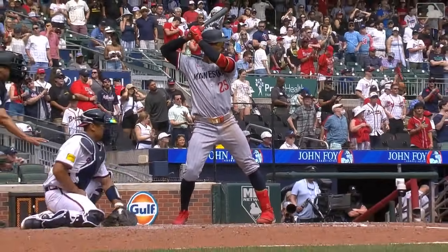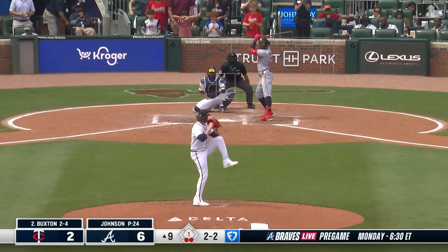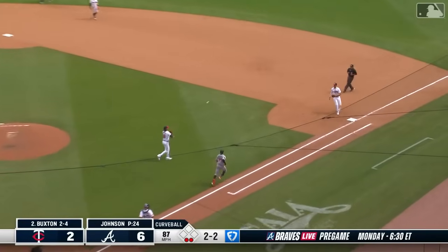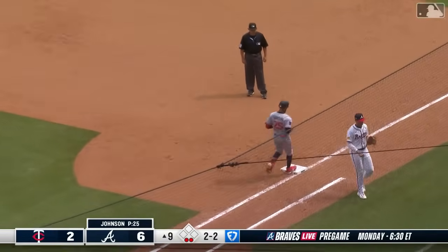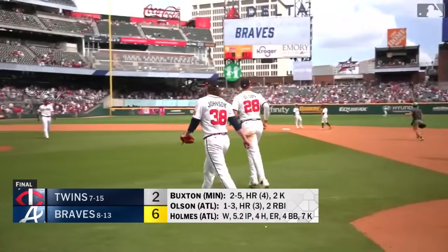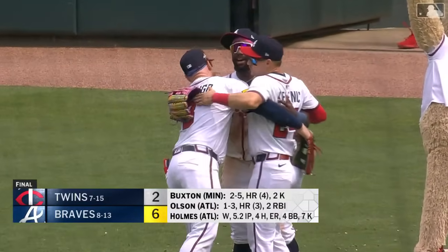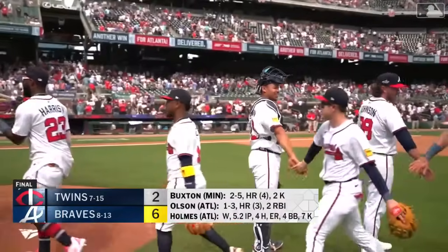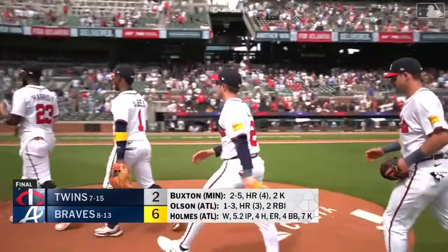Agreed. Pierce Johnson looking for one more swing and miss. And the 2-2 pitch. Check swing, tapper, back to the mound. Johnson's got it. Braves sweep the Twins. And today they did it with 3 home runs. Ozuna, Olson, and Baldwin all go yard here on Easter Sunday. And the Braves win this ball game by a final score of 6-2 over the Twins.